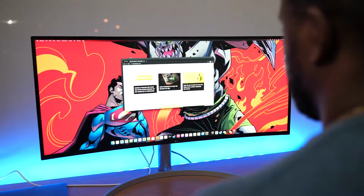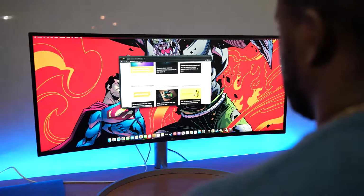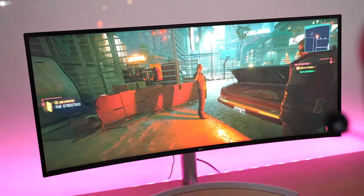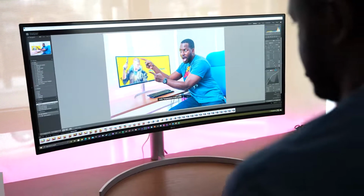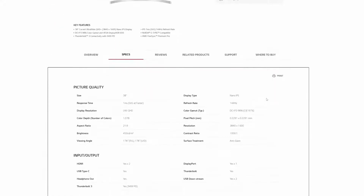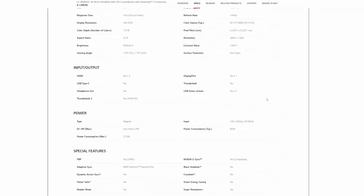First of all, it's a 38-inch ultra-wide Nano IPS display, really bright and vibrant colors altogether. You've got specs to match all the things you need. Of course, you've got DCI-P3 support. You've also got NVIDIA G-Sync support, as well as AMD's FreeSync Premium Pro support. So you've got that there. You've got 1 millisecond response time, 144 hertz refresh rate, and a display resolution of 3840 by 1600.